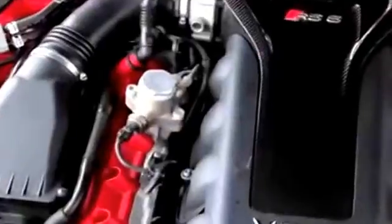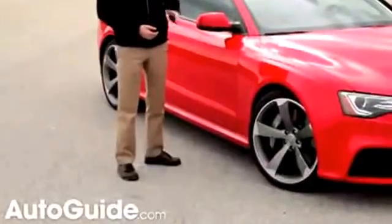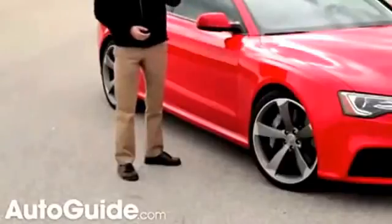And if you're still not sold, consider this. There's a good chance this will be the last time that Audi offers its 4.2-liter naturally aspirated V8 in one of its RS performance cars. And trust me, not driving this is something you'll regret.